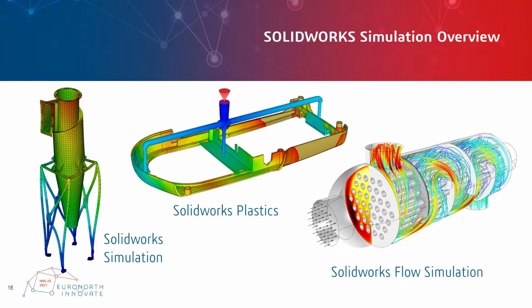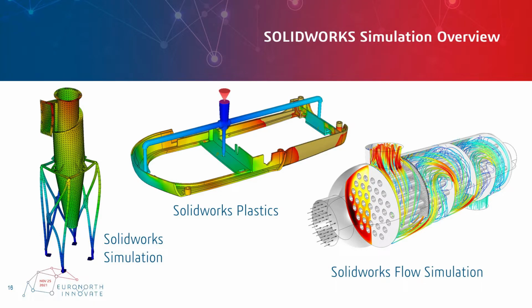SOLIDWORKS Plastics often focuses on the injection molding process, or companies that want to produce plastics as quickly as possible so that they have a better understanding of how the manufacturing of their parts are. And finally, there is SOLIDWORKS Flow Simulation, which specializes in the analysis of liquids and gases, heat transfer in a heat exchanger, as you can see in the picture over here, and the effect of the fluid on the surrounding structure.